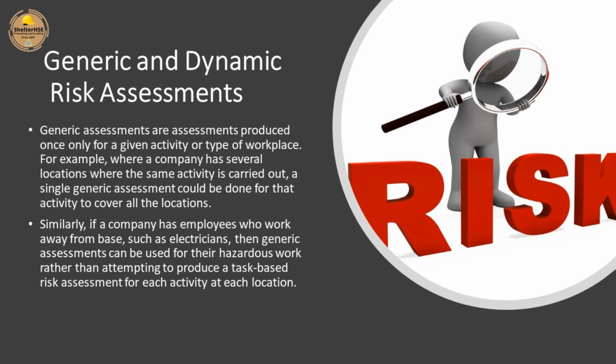Similarly, if a company has employees who work away from base, such as electricians, then generic assessments can be used for their hazardous work rather than attempting to produce a task-based risk assessment for each activity at each location.